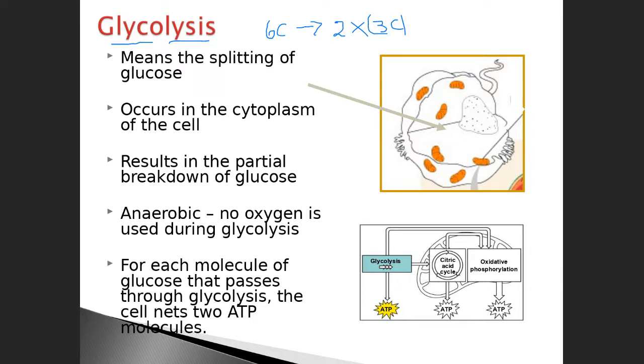And Cheska, where are those NADHs going? Plasma membrane. For prokaryotes, what about eukaryotes? Starts with an M. Mitochondria. The mitochondria. Very good. There is no FADH2. FADH2 is only produced in the citric acid cycle. Okay.